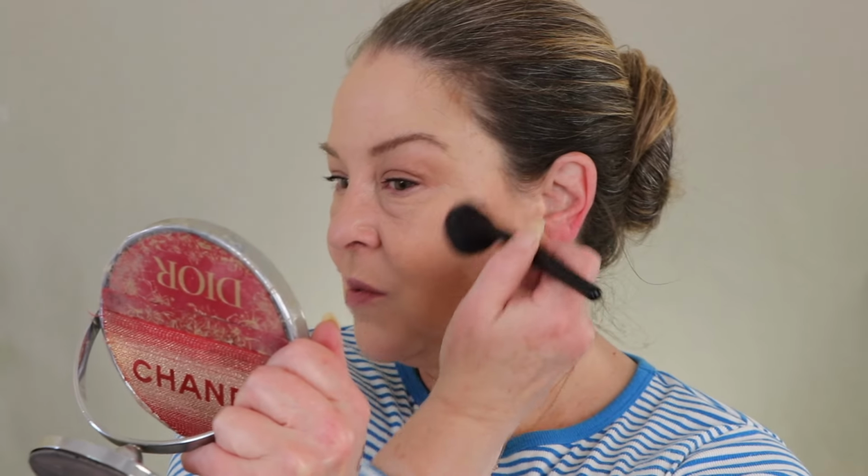Wow. This is a good color for me because it doesn't look like a line. It just looks like a natural contour. This is such a good color for a contour. And on those days when maybe you don't want eyeshadow, but you want to kind of push your hood back, I think this would be a good shade for that as well. Okay, the light's not so good on this side, so I can't really see what I'm doing. Let's just say that we're even.